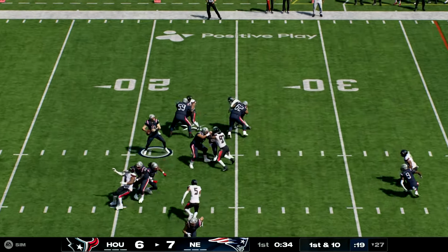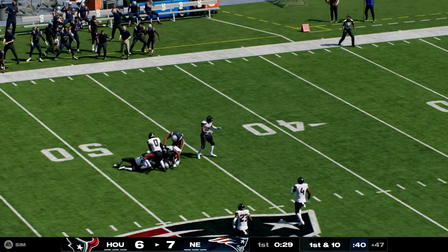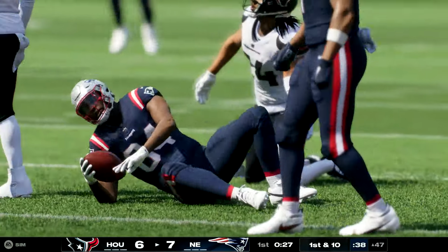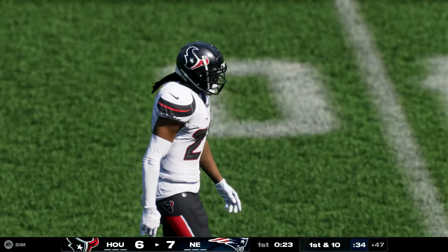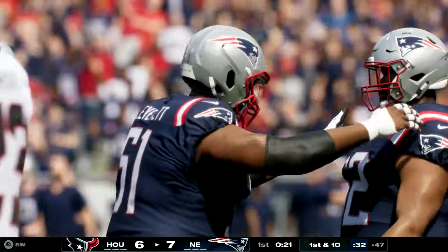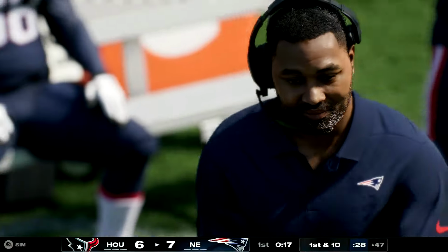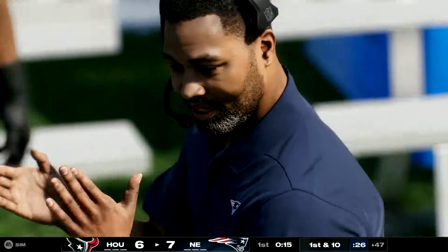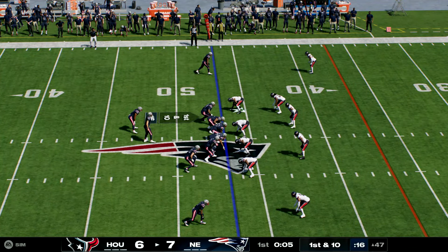To throw is May. He'll find his man, that's Kendrick Bourne. And they will bring him down on the other side of midfield. We talk so much about starting fast and then trying to sustain that throughout the course of the game. That's exactly what they're doing here. They've got the early lead, but they're not content to just sit on the ball. They're looking to extend it. Nice start here to this drive.